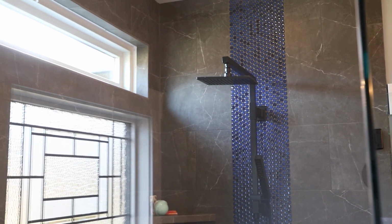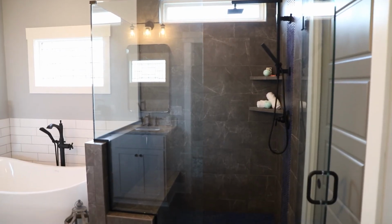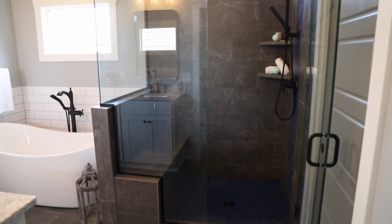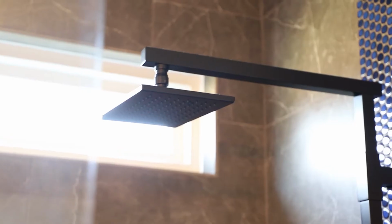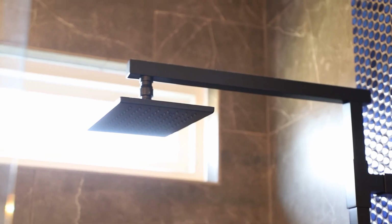Well, I always say, Amy, that there's two rooms that you should really spend your money on, and that's the kitchen and that's your master bath, because those are the areas that you're going to spend the most time in. So it's nice to see owners gravitating to that direction and creating an area that they're going to love spending a lot of time in.